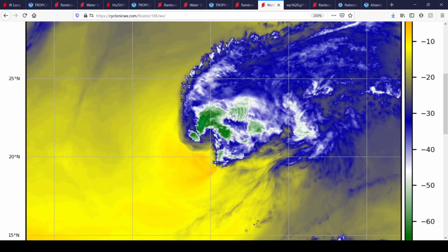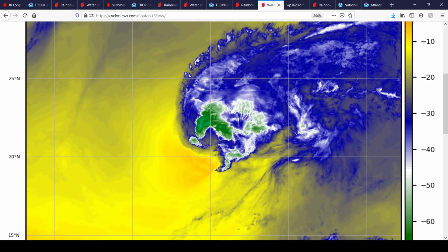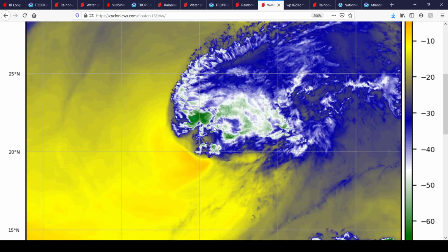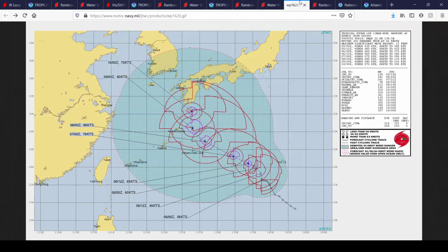The other two factors are, of course, wind shear and cooler sea surface temperatures. Marie is currently running into those as well. If dry air wasn't the only main issue Marie was dealing with.